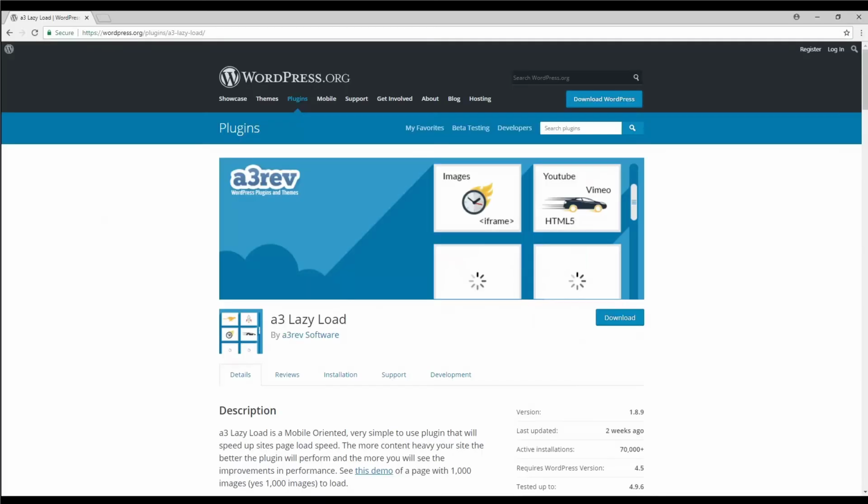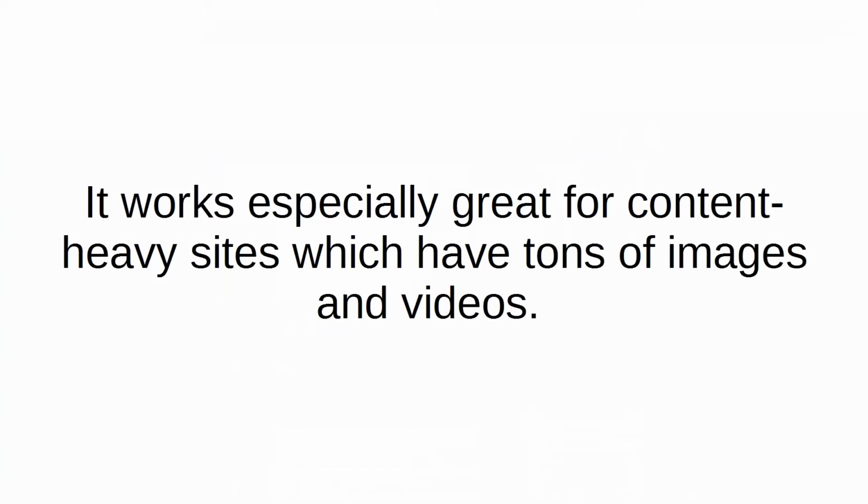Number 4. A3 Lazy Load. Lazy loading images work great for helping speed up websites. Normally, when a visitor goes to your website, all your website files are downloaded so it can be viewed on your browser. However, with an A3 Lazy Load plugin, the files will only be downloaded when your visitor scrolls down the page. It works especially great for content-heavy sites, which have tons of images and videos.